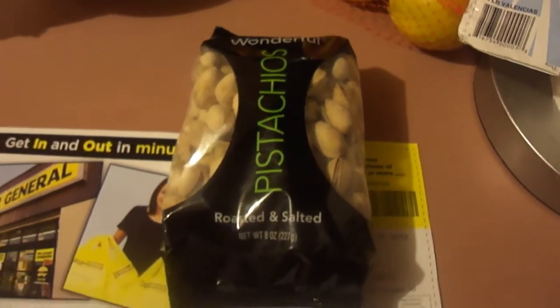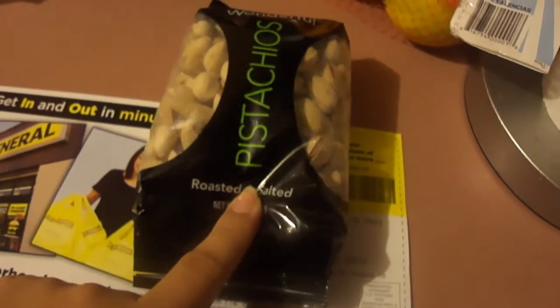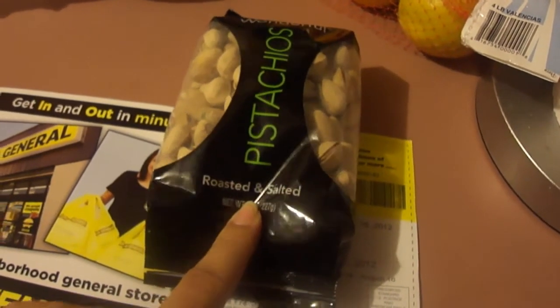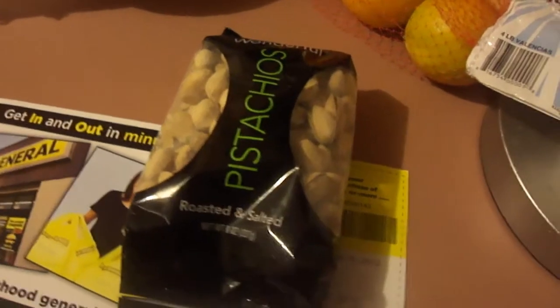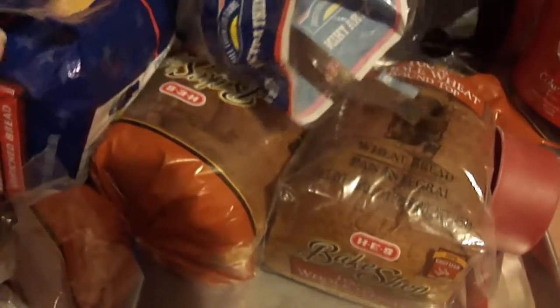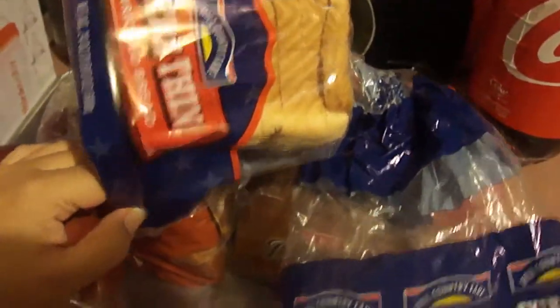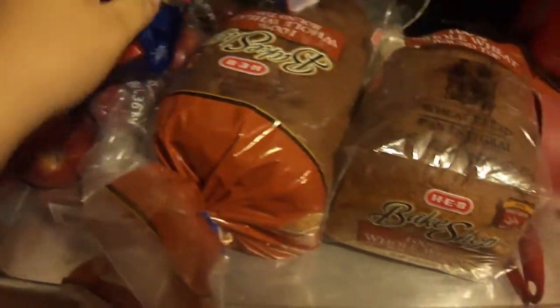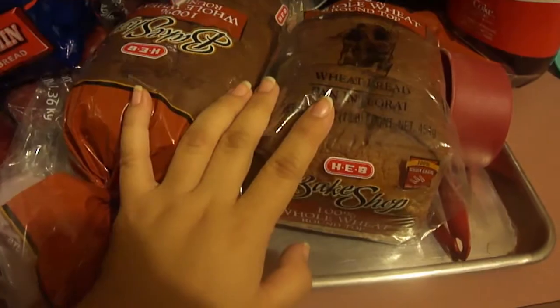I'm just gonna show y'all what else I got at the store, and that'll be it for today. There were some things that I threw in last minute, like these pistachios. My 7-year-old actually threw them in, but these are super good for you, so I went ahead and kept them in the cart. This is my bread tray, which I just bought this bread yesterday, and it's already half empty. Anyways, I bought a bag of organic apples, bread, these two whole wheat.